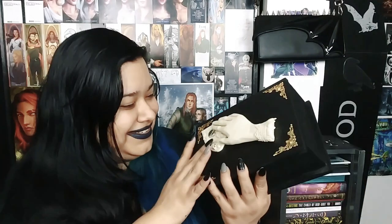Here, let me open the box. It's nice and spacious in there. I can't wait to take pictures of everything I got today. This is insane. This is beautiful. There's a little skull hiding down there. It's so smooth. I can't stop touching it. An epic addition to my collection.